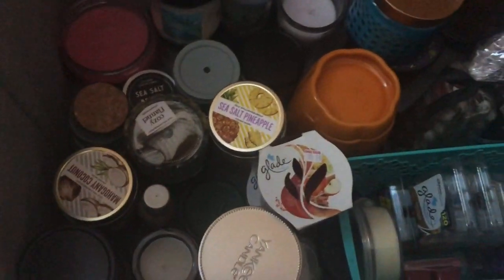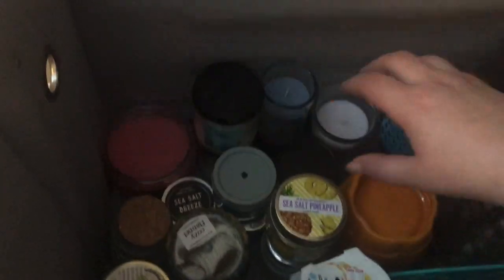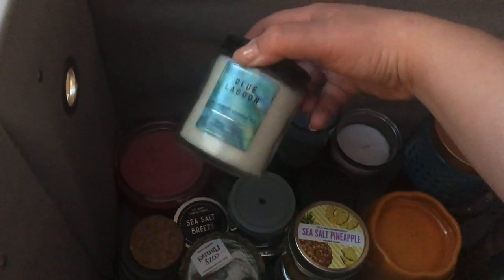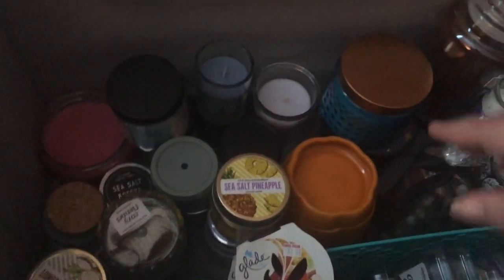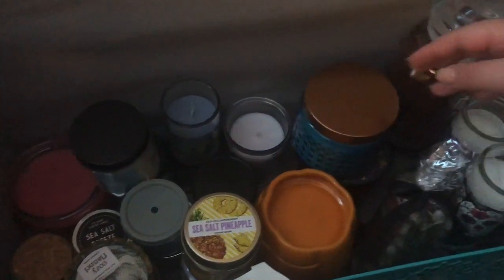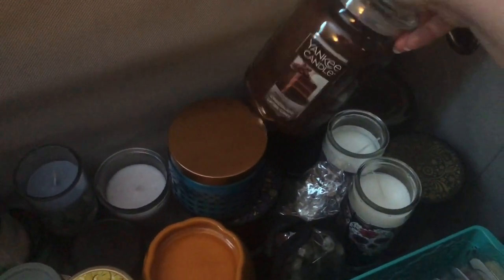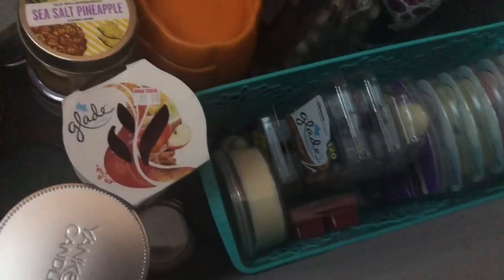And just a quick little overview. It is, you know, multi-layered here. Most of these are from the Dollar Tree, but I do have quite a few Bath & Body Works candles. I like this size more than the big size. Have a few of those. Have a couple Glade. This is just a Halloween wax warmer that I store in here. Have a couple of big jar candles. That's a Yankee Candle. And then these are all of my wax melts.